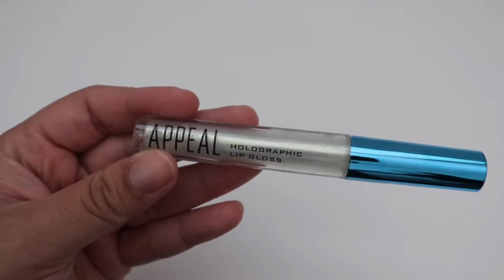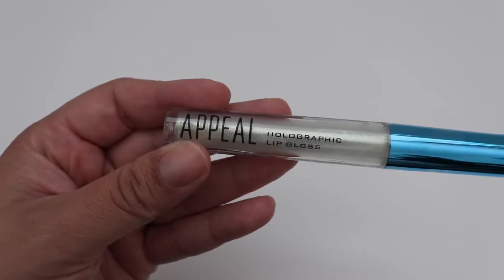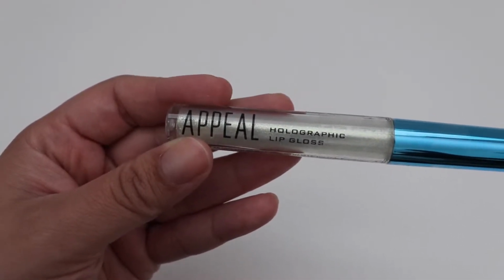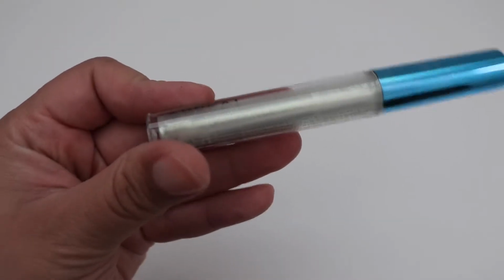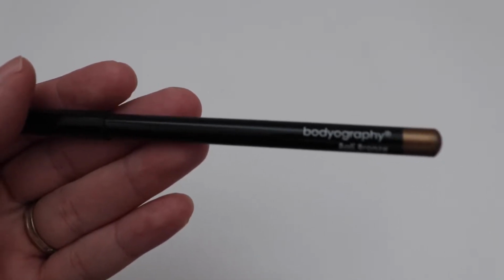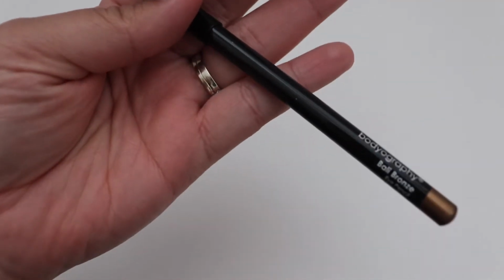So first we have Appeal Cosmetics. It's a holographic lip gloss, and this retails for $21, in the color Posh. Next we have Bodyography Eye Pencil, and this one retails for $14. And this is in the color Bali Bronze.